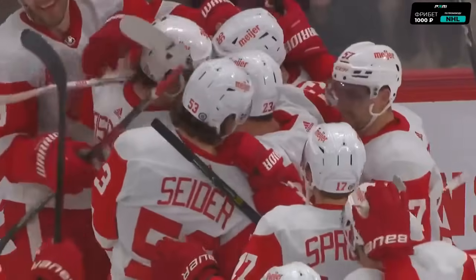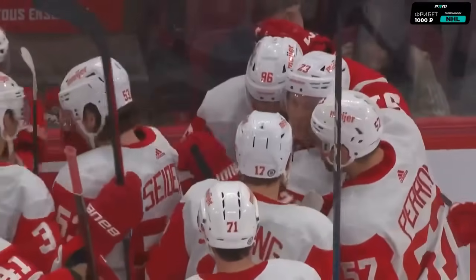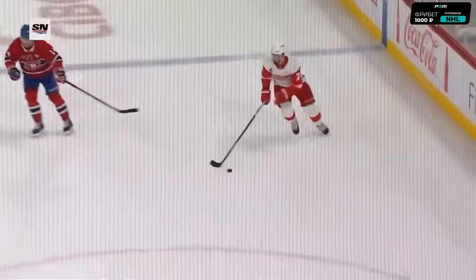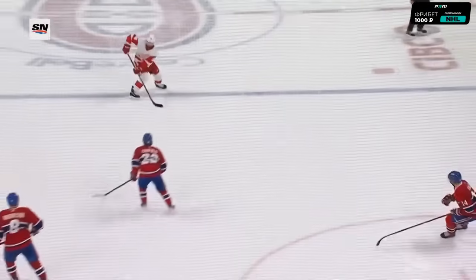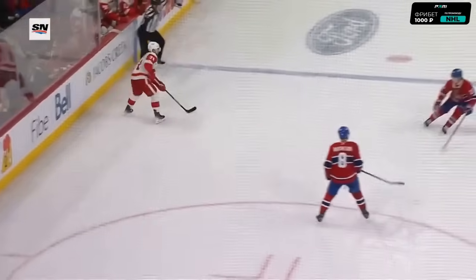13-0-2 and scoring 4 more in a game. And they needed 5 to get the winner in overtime tonight. And Larkin and DeBrincat do a really nice job of keeping the possession. On the hard wraparound, he misses it, but DeBrincat is able to get that puck and keep it alive.